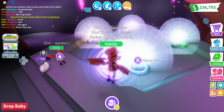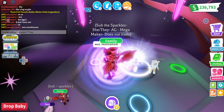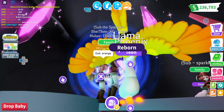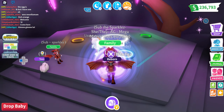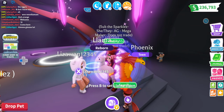Yes! Woo! Neon llama! Ooh! You're right, orange. Look at that. Very cool though, huh? Look at its little cute nose! And his little ears glow!